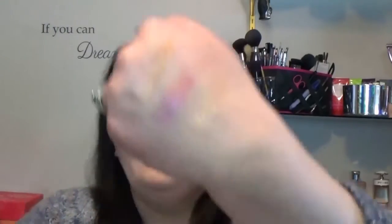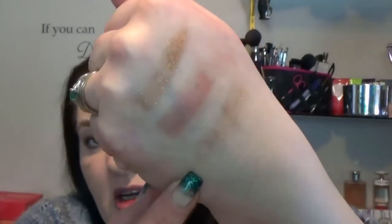But this color right here is called Ginger Snap. This color is beautiful. I opened that and went, oh my gosh, look at that. So there it is, swatched with the finger. And it does have glitter, so it's going to have fallout, but even with a brush, it's still nice. So I'm very happy with this set.